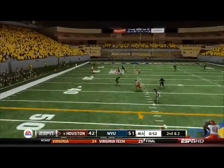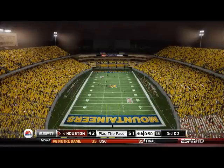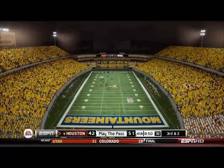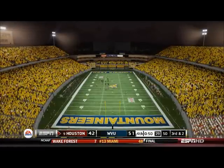He drops back. He wants it all. Almost picked off. That could have been a big play for the defense. Yeah, even though he had a good shot at picking it off, it's still a heck of a play to force the incomplete pass.